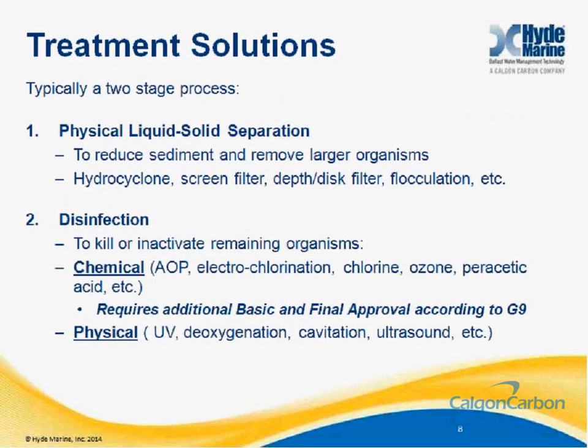Although this may be a review for many of you, I want to take a quick minute to go over the technical design of treatment systems. There are some new names on the guest list today, and many new project managers are seeing these systems for the first time, so please bear with me.